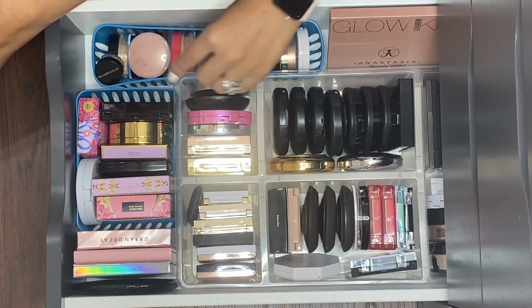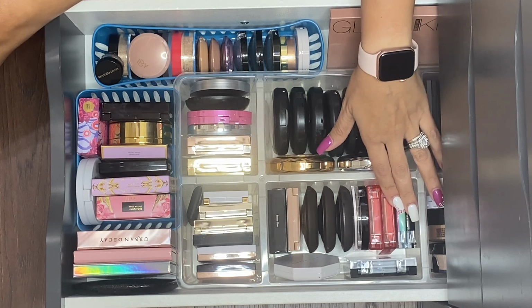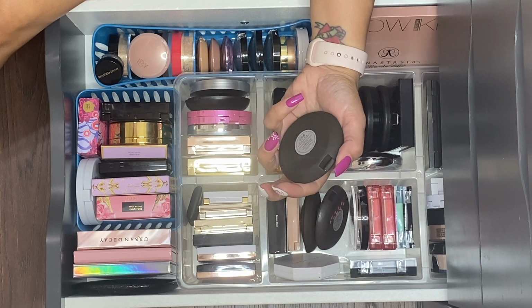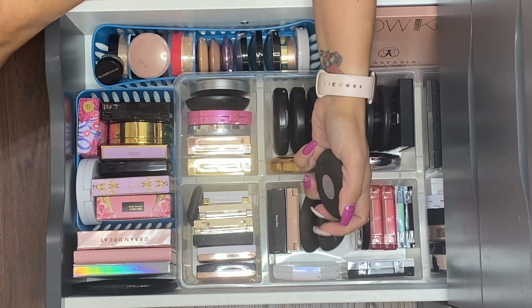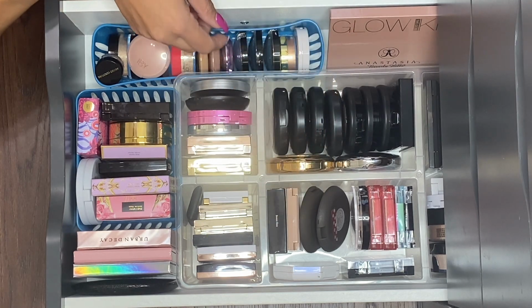let me see, what do I have? Let's do, where's Moonstone? I like Moonstone. This is Prosecco Pop. This is Champagne Pop. I think this is Moonstone. Yes, this is Moonstone. Let's do Moonstone by Becca.